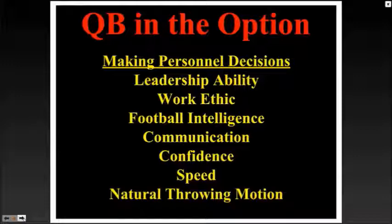Football intelligence, that's something that's coached and taught. Communication, we need to be on the same page. We have a quarterback manual. They need to understand the basics of football so that we can communicate to one another, and then we can communicate to each other both on the field and on the sideline between series. But confidence comes with strong technique and fundamental basis. So if he's really good at what he's doing, that quarterback, then he's going to be very confident.